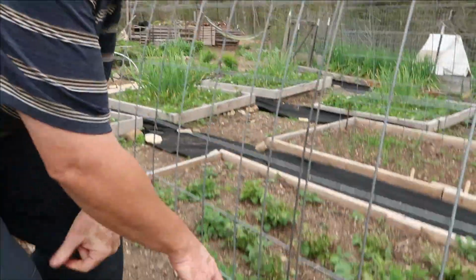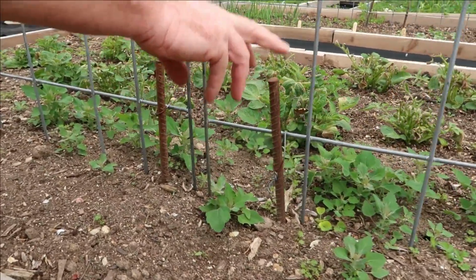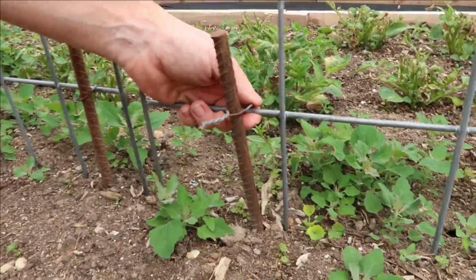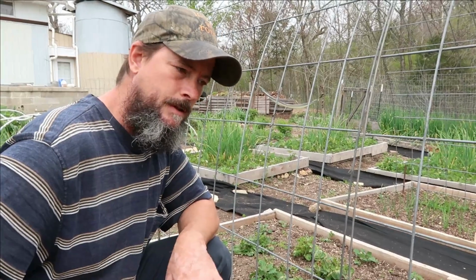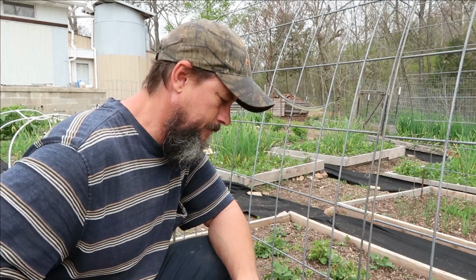But the main thing is these about 18 inch long rebar that we tied in here and then tie the trellises onto it. And honestly, all the trellises need is something that it won't kick out on. Yeah, it's just to keep them secure against the ground and not kicking out. That's right. So we used 8 total of the rebar for the two panels. 4 on each side. Yep, 4 for each panel.